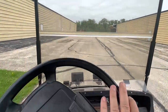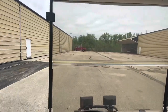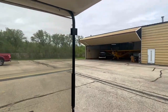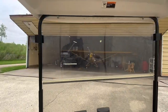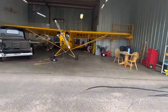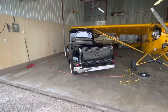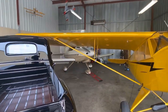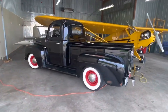All right, guys, got the old golf cart here coming back to the hangar. You guys have seen where the 177 lives. This is where the RV lives. It's a little bit of a hassle because I gotta move this golf cart, this old truck, the old Ford, a Piper Cub, then I get my RV out, then I gotta move all the three other vehicles back in. So she's kind of buried right now, making it a little interesting, but check out this truck.